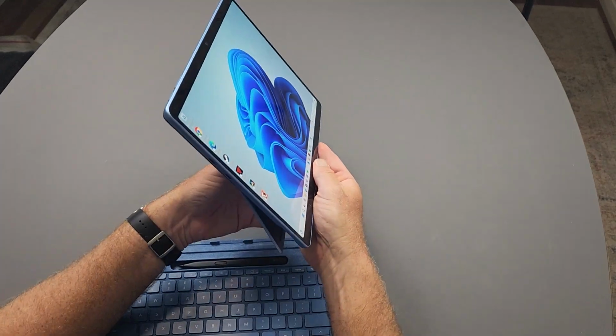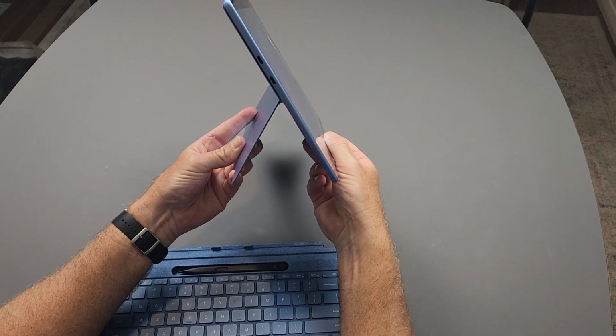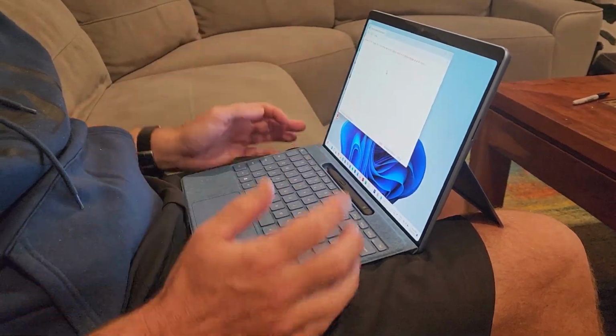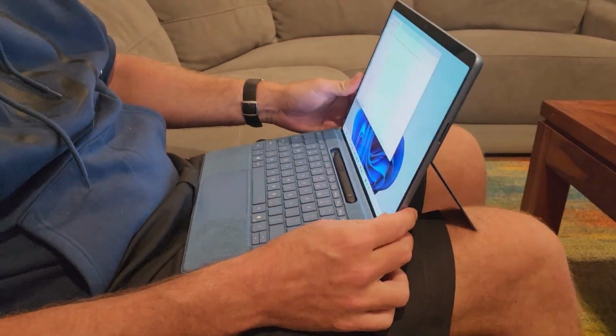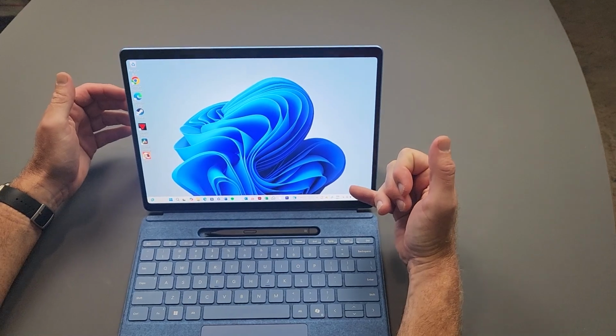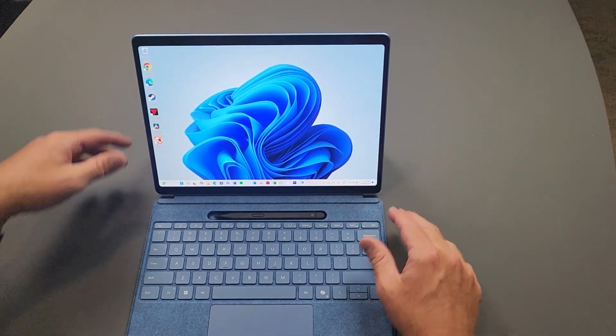The only problem is that it does not sit on your lap very well at all. You can kind of balance it like that, but not really. So it's important to note that if you might want to use this as a laptop, it's not very good on your lap. You kind of need a table experience such as this in order to get the most out of it.